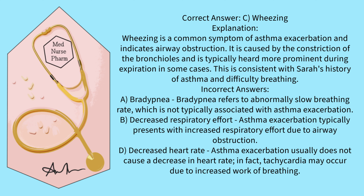Wheezing. Wheezing is a common symptom of asthma exacerbation and indicates airway obstruction. It is caused by the constriction of the bronchioles and is typically heard more prominently during expiration in some cases. This is consistent with Sarah's history of asthma and difficulty breathing.